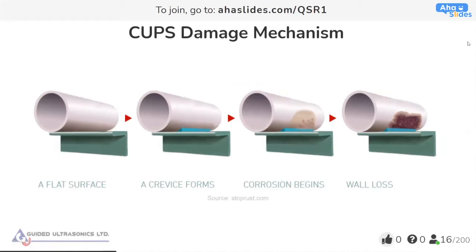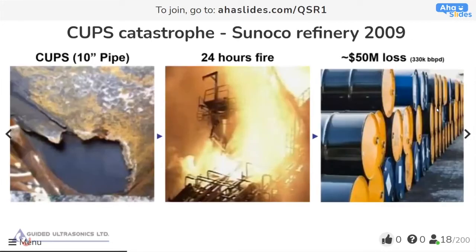A bit of background on corrosion at pipe supports. Typically it occurs because of the formation of a crevice due to the curvature of the pipe at a flat surface, and water gets trapped in this crevice, the space between the pipe and the support. The coating of the pipe begins to fail, and eventually corrosion happens, which leads to wall loss in your pipe. This has a devastating effect in the industry. A classic example is what happened at the Sunoco refinery in the States in 2009. There was a serious defect in their 10-inch pipe. They had a 24-hour fire, leading to more than $50 million in losses.